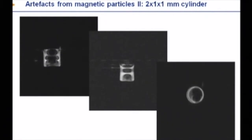Here we see these dark spots, this artifact that is the distortion of the field, which is quite impressive, because the diameter of the bottle is 48 millimeters and the object is 1 × 3 millimeters. That means the artifact spans much further than the object itself. We repeated that with the other particles. Here we took a smaller one, 2/3 of the volume, and we see the artifact is not getting considerably smaller in this case.